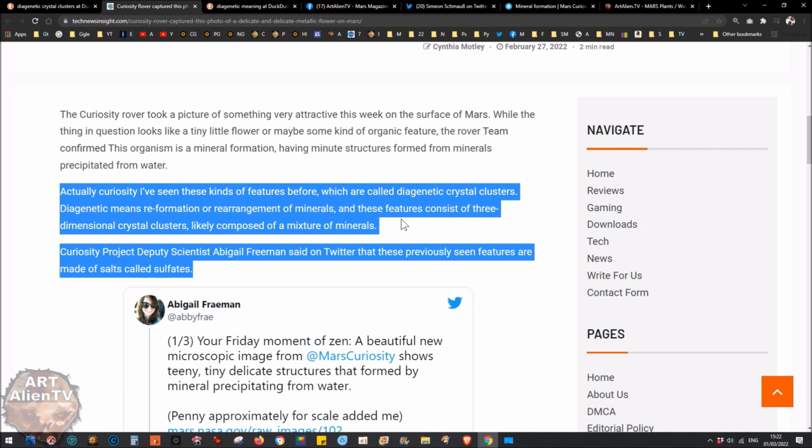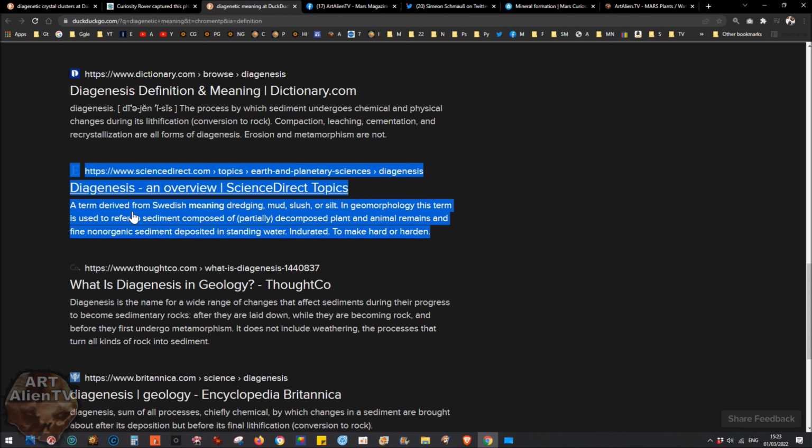Right, okay. Now, this is doublespeak, right? Because actually, if you look up the term diagenesis, which is the process we're looking at here, I've got a clip here from sciencedirect.com. Diagenesis, a term derived from Swedish meaning dredging, mud, slush, or silt. In geomorphology, this term is used to refer to a sediment composed of partially decomposed plant and animal remains, and fine non-organic sediment deposited in standing water, indurated, to make hard or harden. So it's a form of concretion or mineralization or crystallization on a dead plant, okay?